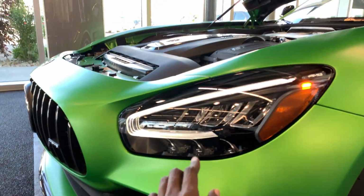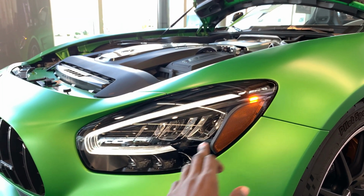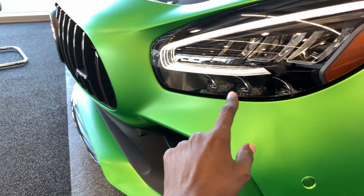Let's take a look at the headlamps. You have AMG inscription right here. Look at the design on those.